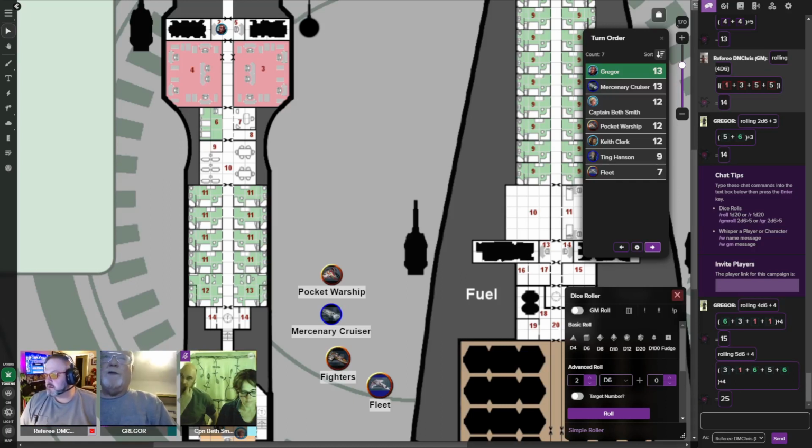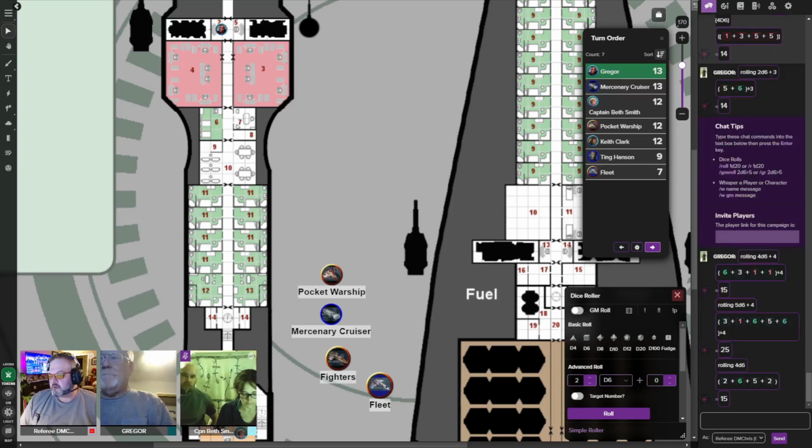What is it, 4D plus 4? Well, no. It was a +4 on its hit. So just roll 4D, no plus. 15. Okay. Then 15 times 4 is 60, times 5 is 300 points of damage.